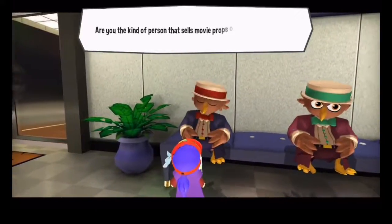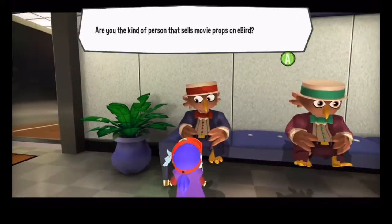Are you the kind of person that sells movie props on eBird?